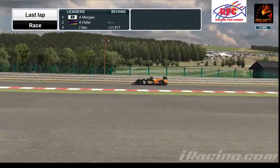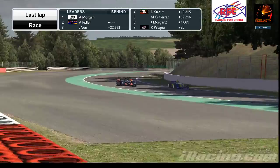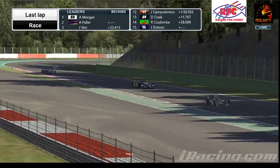I do believe something happened to Andrew Fiddler. Yeah, he's in the pit stall. What? We'll go back and take a look at that after we finish up our results here.